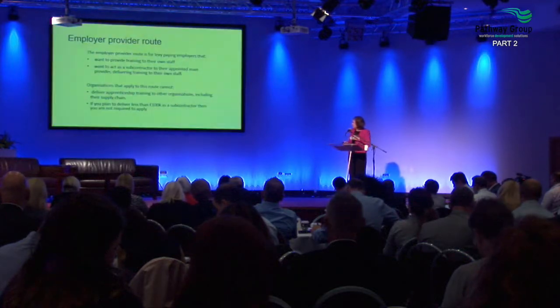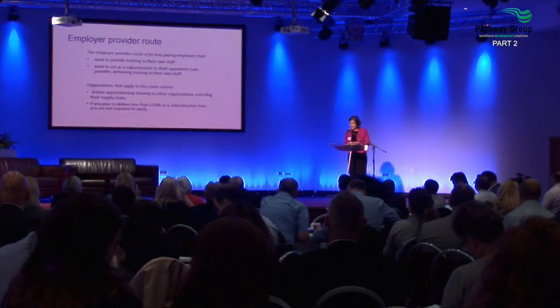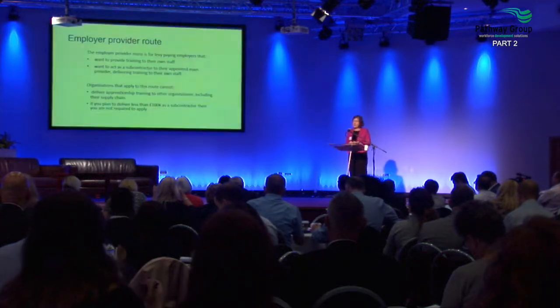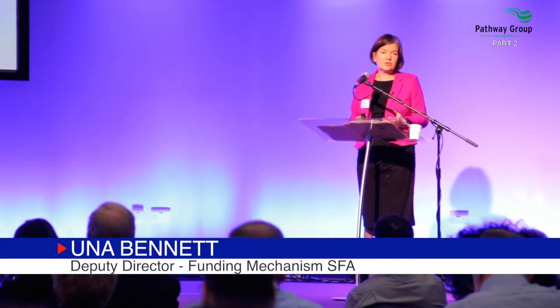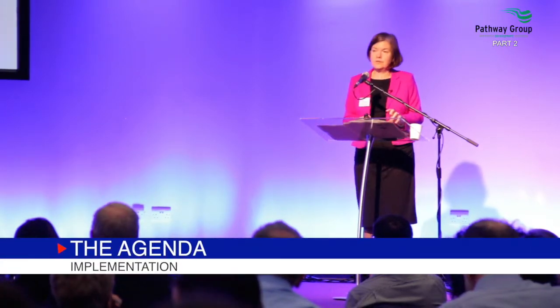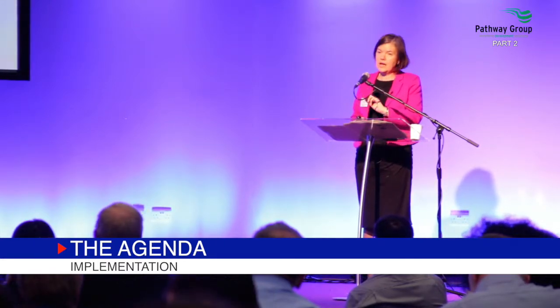So then for the employer-provider route, this is for employers who want to provide training to their own staff and who are paying the levy. So if you're a non-levy paying employer, you can't use this particular route. And it's also for employers who want to act as a subcontractor to a main provider. So for example, if you were in a really specialised industry and you thought that only you could deliver some elements of the apprenticeship, you may want to go through this route so that you can act as a subcontractor to the provider for your particular apprenticeships.